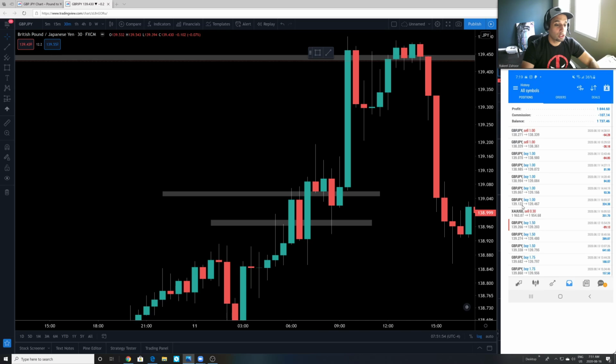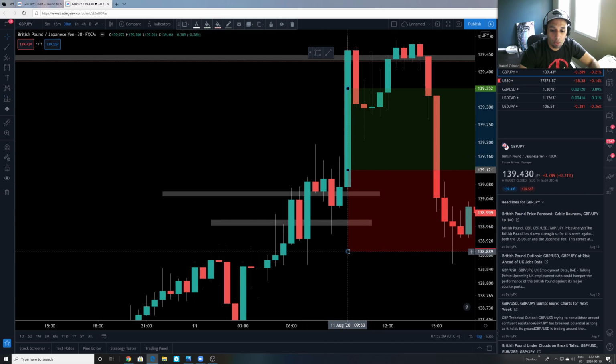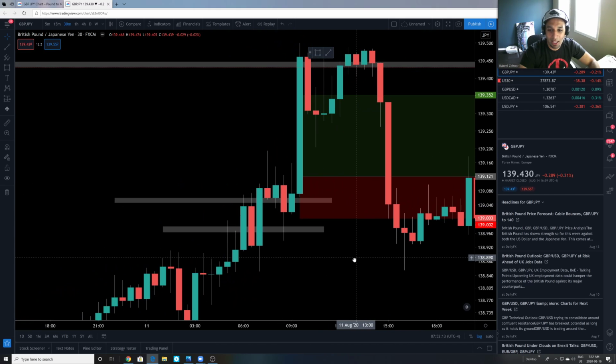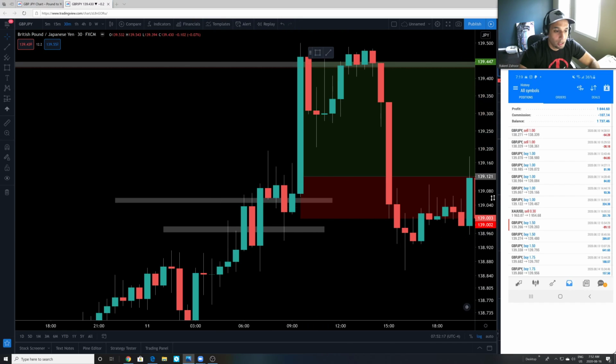That was obviously another one lot. This was taken at 139.122, right over here. Stop loss was kept below the previous 30-minute candle, so it was like an 11 pip stop loss. TP was almost 30 to 35 pips, and you can see price ran to target 139.46, and 139.467 was where I closed this position.